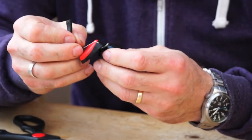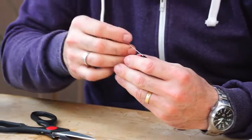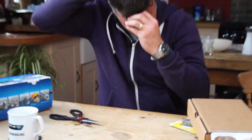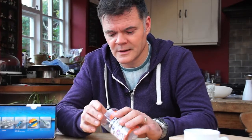Right. Oh, I see. Right. Oh, I don't know what to say. What's that remind me of? It's like a yo-yo. Oh, I say, that's very posh. I never knew that Van Gogh made torches, but they do.